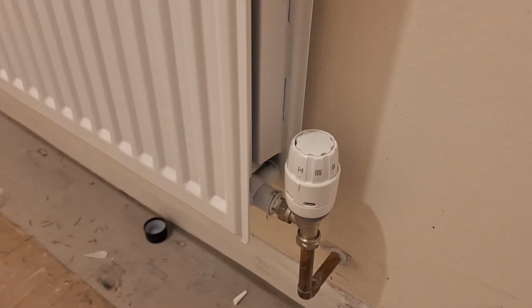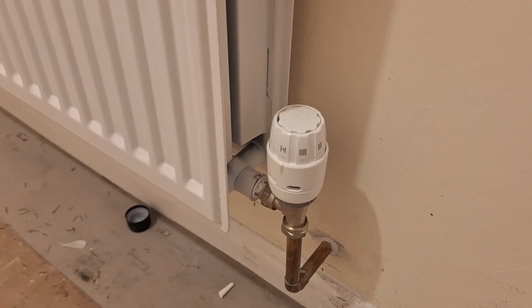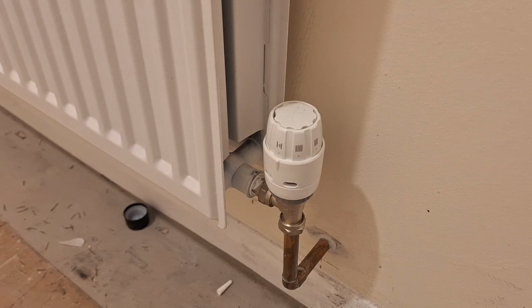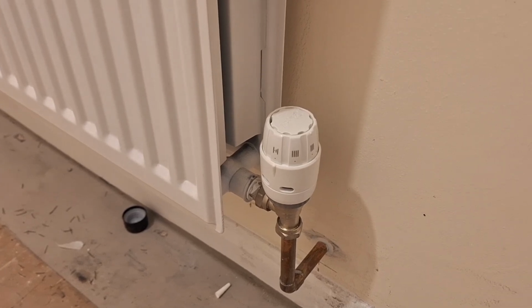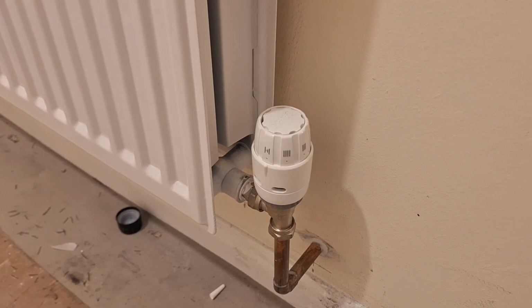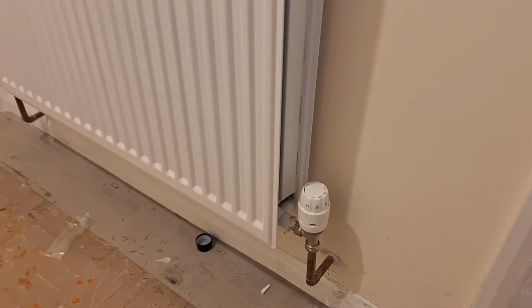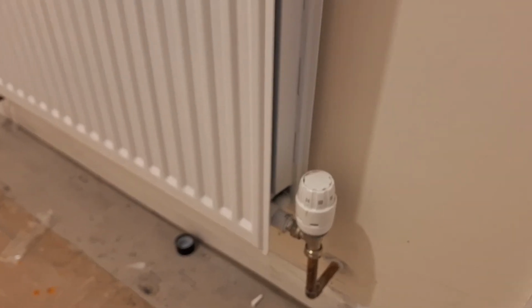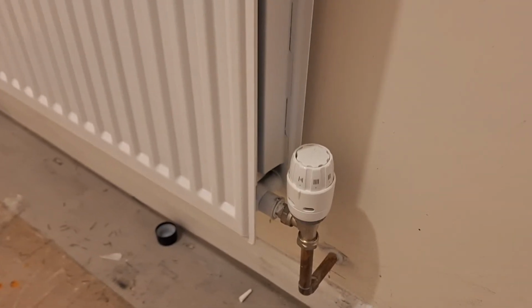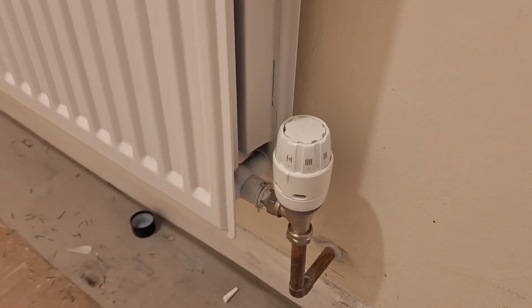So lounges should be set to say 3 or 4, kitchens 3 or 4, and then rooms that get cold, set them to 6. They are not for controlling the temperature of the room. The temperature of the room is controlled by the thermostat. This is just to arrange the flow of the hot water through the radiators and prioritise certain rooms over others. The temperature is controlled by the thermostat.